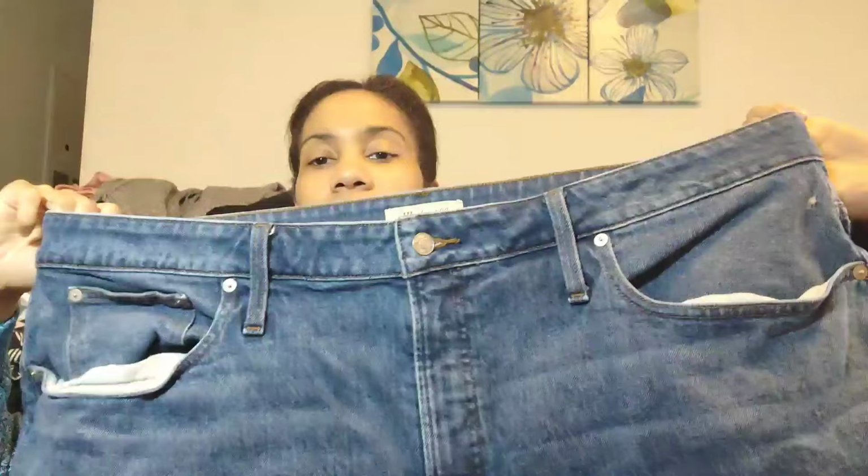So here's another pair of Madewell, and this is a plus size. Oh, I love it. Plus size. This is called the Curvy Perfect Vintage Straight Jean in a 24W. This is perfection. I love it.